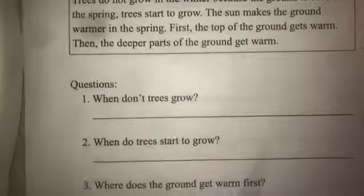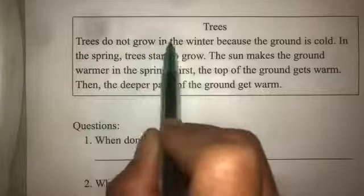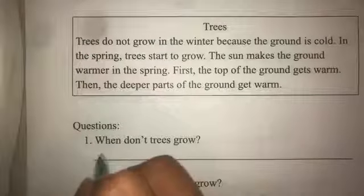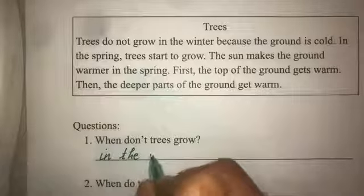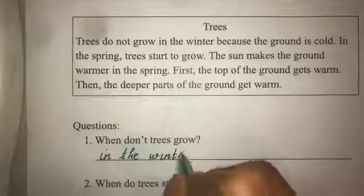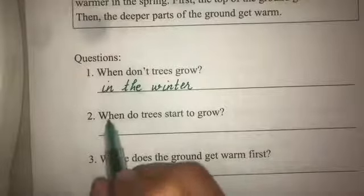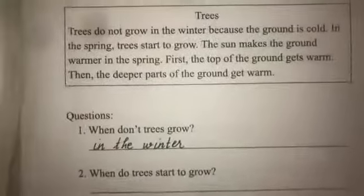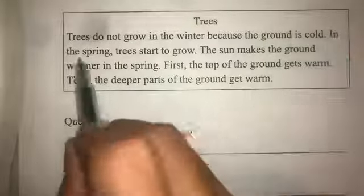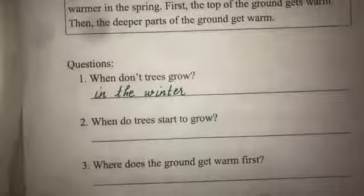Okay. Question number 1. When don't trees grow? You will see that trees do not grow in the winter. So the answer will be in the winter. Okay. Question number 2. When do trees start to grow? Alright, so we look up here. In the spring, trees start to grow. So we will answer in the spring.